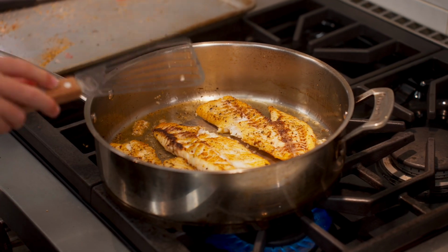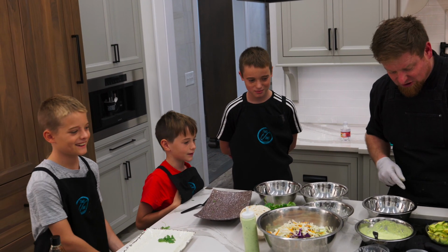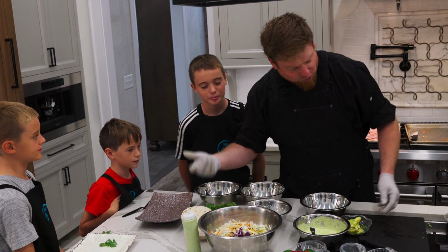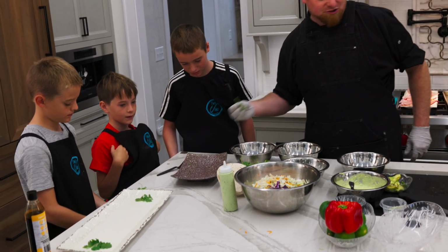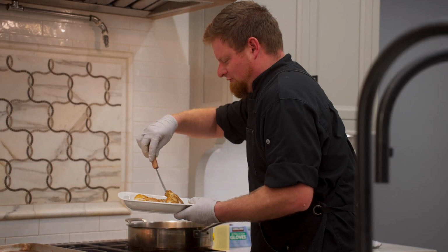We've got our slaw. We've got the two different types of dressing. You got our crazy thin sliced avocados. All right, so I'm gonna pull the fish off. I'm gonna put the fish right here, and then you guys can plate it up. And I wanna see who comes up with the most creative plating of your fish. Who's it gonna be? So here's our fish.